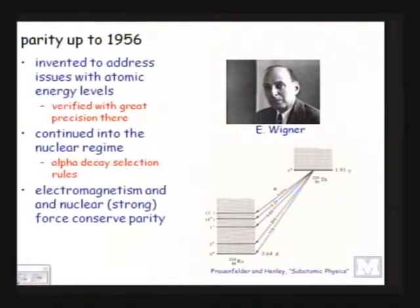And the great mathematical thinker Eugene Wigner realized that this was a case where there was a mirror symmetry, and there could be two kinds of states, one that was symmetric and one that was anti-symmetric in the mirror. And the anti-symmetric state always had slightly higher energy. See, nature prefers the symmetry.